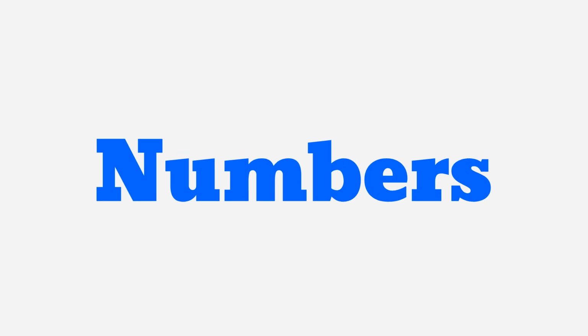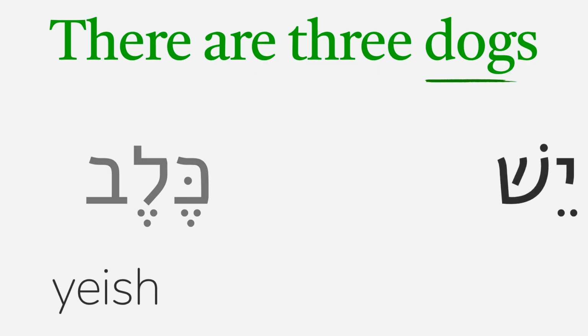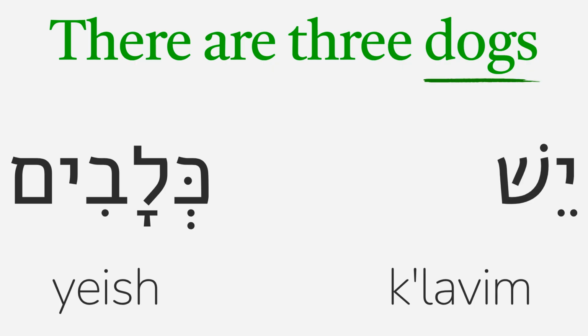Today, we are going to learn how to use numbers in Hebrew. Let's first see how to say, there are 3 dogs. There are is the word yesh. Dog is kelev, and its plural is kalavim, dogs.